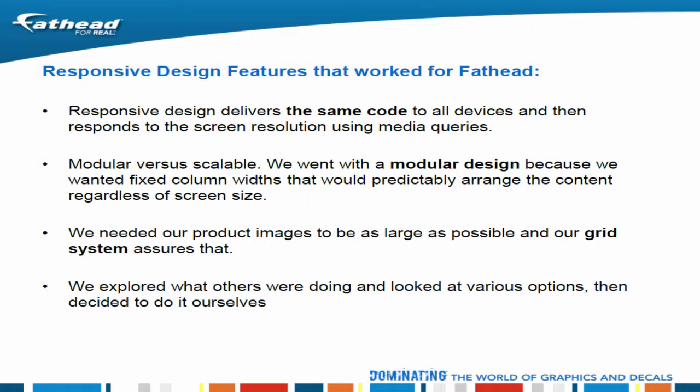It's just going through the HTML and looking for what we're going to hide or show. We are a company that sells images. So we need our images to be up front and as big as possible, even on a phone. A grid system really helps with that.